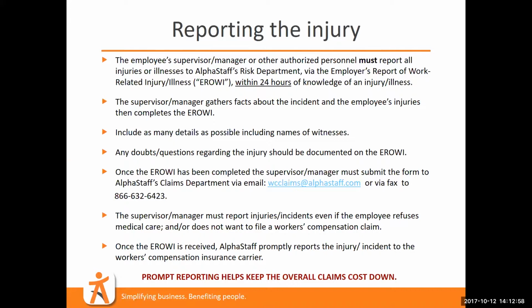So that, I don't even know how to say that acronym, but the employer's report of work-related injury or illness has to be to Diana or a risk team or your HR account manager within 24 hours. And we know sometimes that doesn't happen, but we really strive to get that within the 24-hour window. The supervisor, the manager, whomever is appropriate in your organization would gather the facts about the incident and complete that document. Details are important, including names of witnesses.